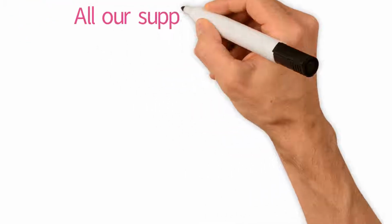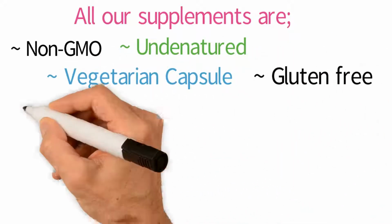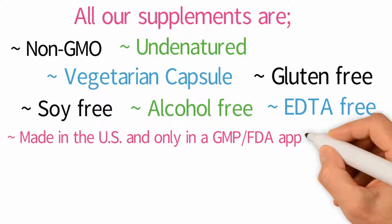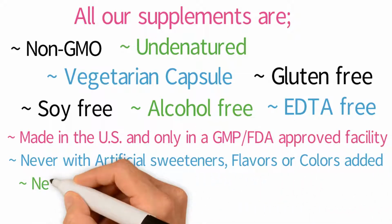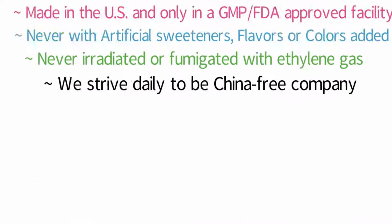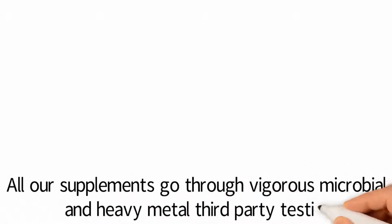All our supplements are non-GMO, undenatured, vegetarian capsule, gluten-free, soy-free, alcohol-free, EDTA-free, made in the US and only in a GMP FDA-approved facility. Never with artificial sweeteners, flavors, or colors added. Never irradiated or fumigated with ethylene gas. We strive daily to be a China-free company. All our supplements go through rigorous microbial and heavy metal third-party testing.